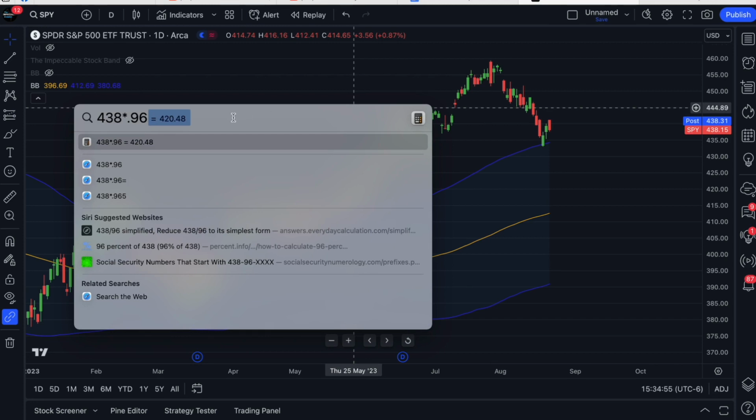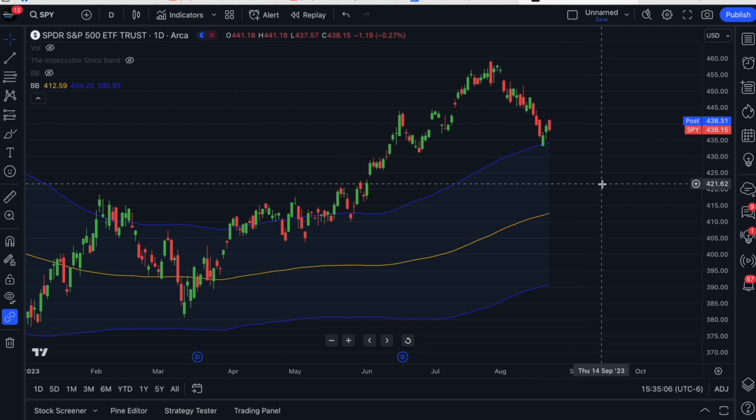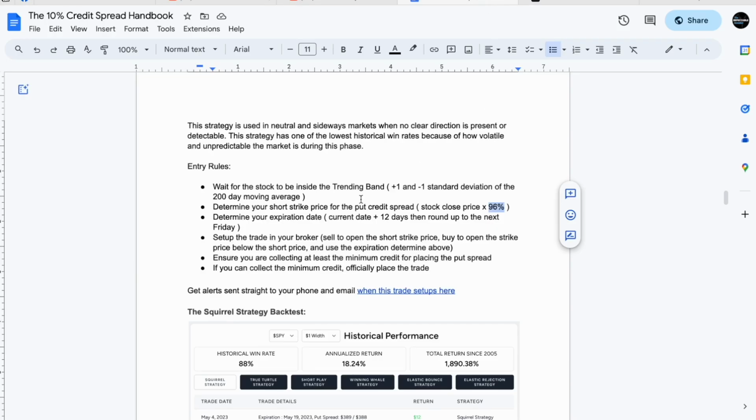So right here, 420.48, that's going to round down, so 420. That means we're going to sell the 420 put strike price, and we're going to buy the 419, because we buy the one below it. And that is how we set up our put credit spread. We're going to sell the 420 and buy the 419. Next, we need to determine our expiration date for this trade. So the current date plus 12 days and then round up to the next Friday. So that's how we get our expiration date.